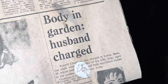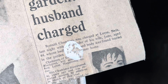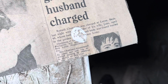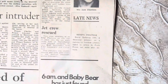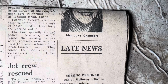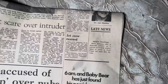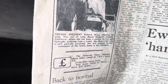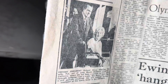Body in garden, husband charged. It's always the husband, isn't it? Ronald Chambers was charged at Luton, Bedfordshire last night. Ooh, age 44, dead in the garden. Let's have a look at the rest of that. That's Mrs. June Chambers that ended up there. Oh dear. That's not good, is it? Right. Oh, is this one about a president? Former President Nixon wheeling his wife Pat out of Long Beach Memorial Hospital. Huh. I do like looking at old newspapers.